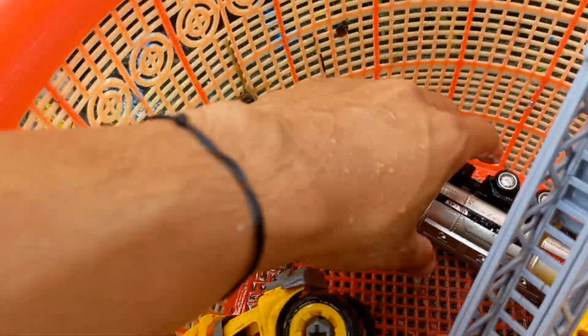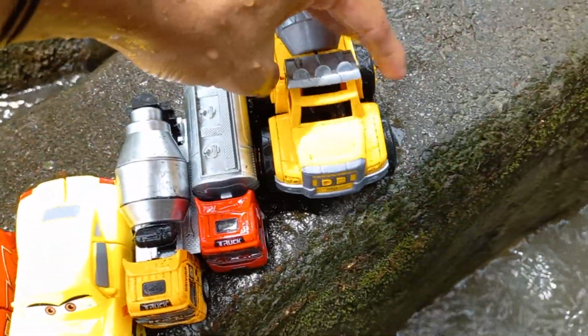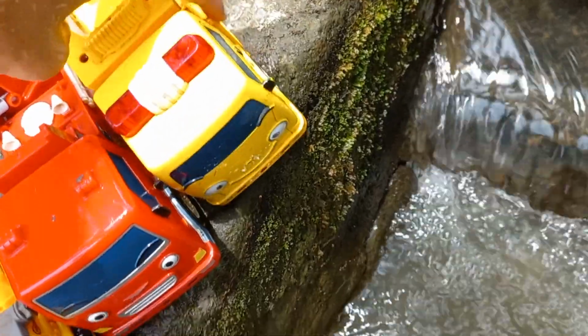After Cruz Ramirez is a mixer truck. After the mixer truck is a water truck. And we found another mixer truck and also an excavator. Wow, it's probably a lot. And a fire truck over here. And last but not least, an ambulance truck over here.